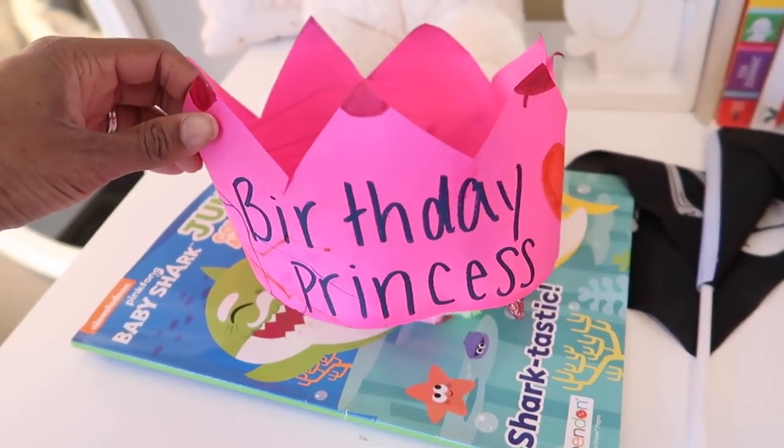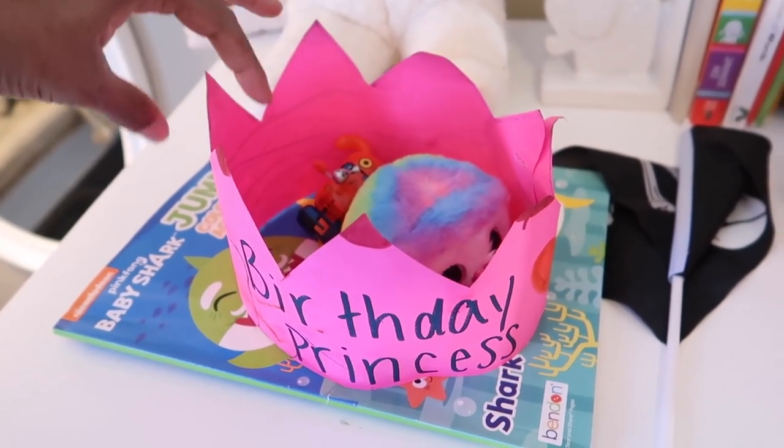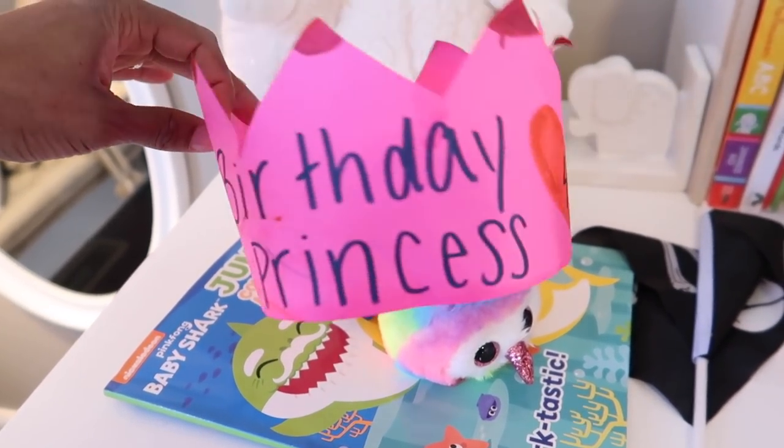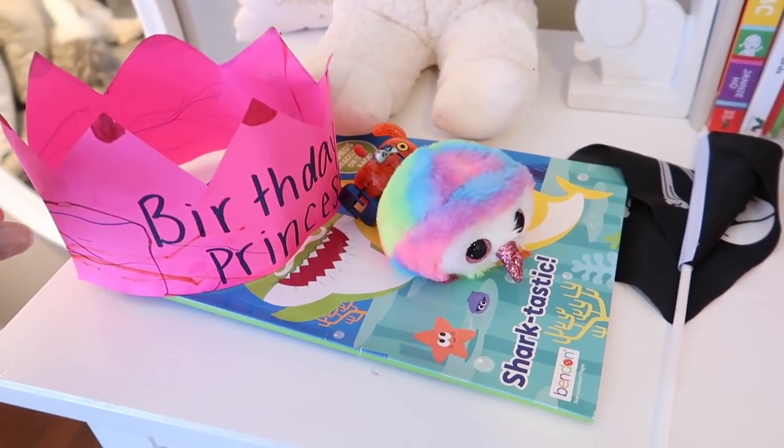They made this for Anne at the center. So cute. Y'all, she did not want to take this off, okay? She was having such a blast being the birthday princess. So they celebrated with her at school, which was really nice.